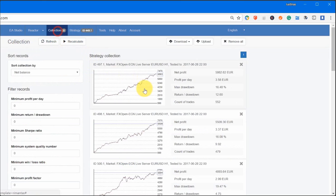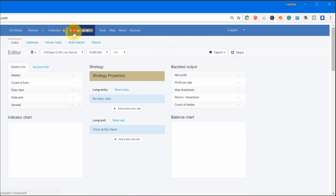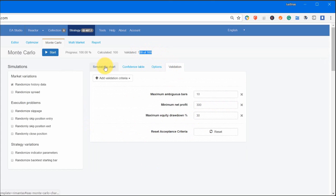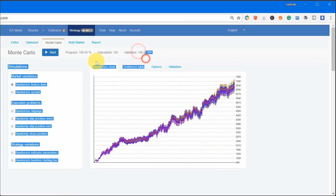So I'm going to quickly take one of these that I have in the collection. Let me just change the data quickly here again, and this one you can see is a lot more tough. This is the same example we had in the presentation. It's a lot tougher to changes in sensitivity in history data than the previous strategy, and you can see it validated 100 out of 100, even though this is not a very tough filter yet, but you can see they're totally on a different scale in terms of net profits here. So all of them have passed my validation.